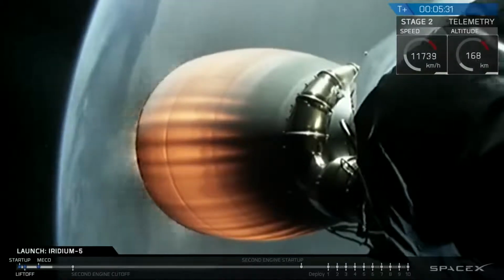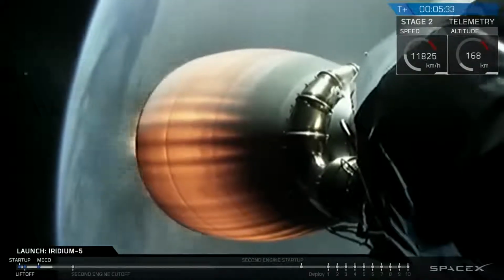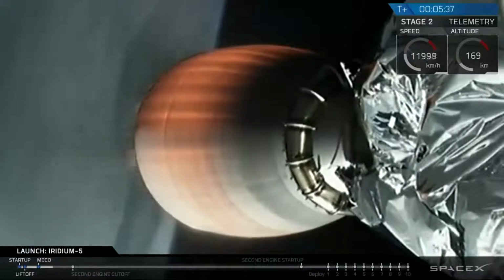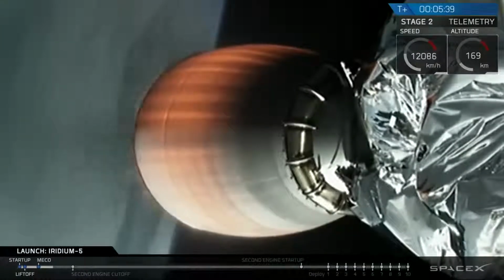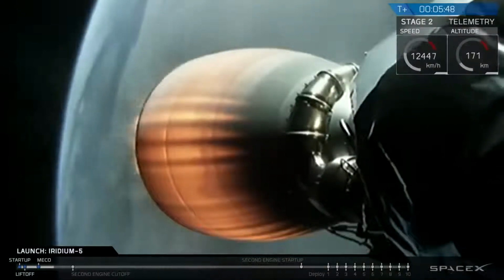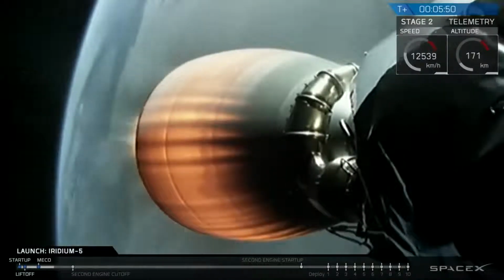A couple interesting facts about the first stage as it's continuing its simulated landing. This one first flew for the Iridium-3 mission, and the Iridium-2 and Iridium-4 missions also used the same rocket, which means that today is our 5th launch for the Iridium constellation, using only 3 rockets.